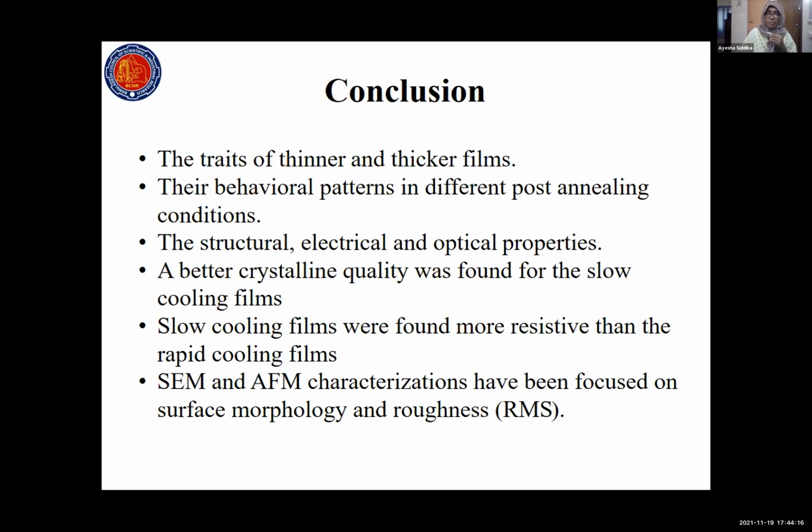So I'm concluding my presentation by saying that we have discussed the traits of the thicker and thinner films and their behavioral pattern in different post-handling conditions, the structural, electrical, and optical properties of them. A better crystalline quality was found for the slow cooling films. Slow cooling films were found more resistive than the rapid cooling films, and the SEM and AFM characterizations have focused on the surface morphology and the roughness.